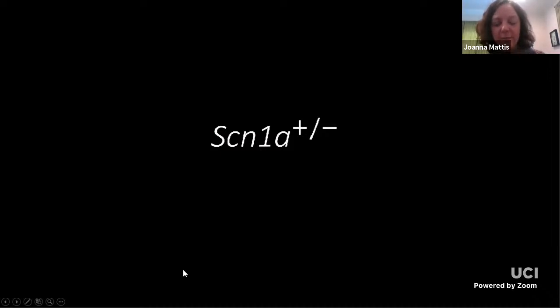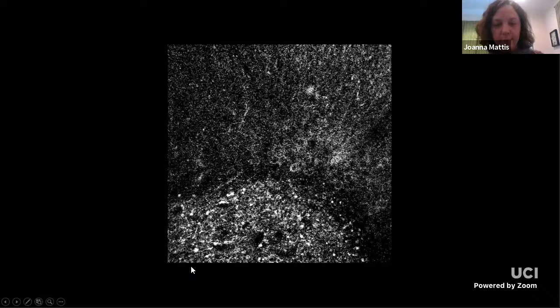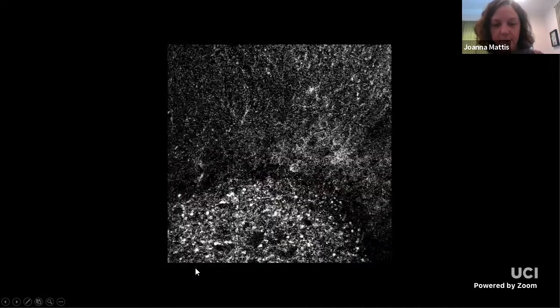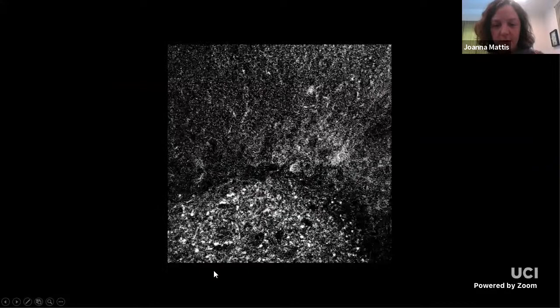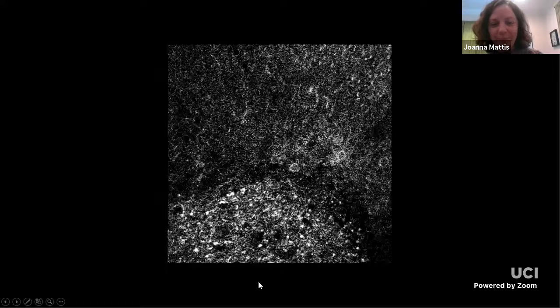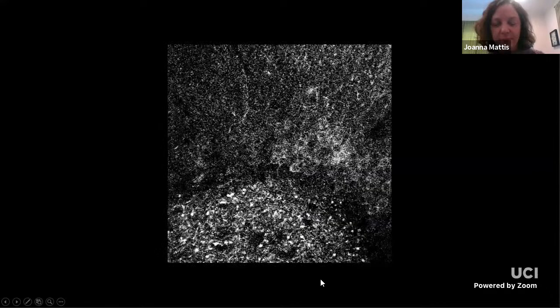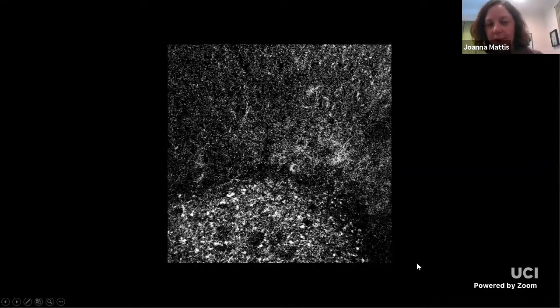So this is a movie that will show you one of these slices, and you'll see the dentate gyrus that's quiet at rest, and then in response to perforant path stimulation, you should see many cells in the granule cell layer light up. And in case anyone was blinking just when it flashed, I'll play it one more time. So that's what our raw data looks like.